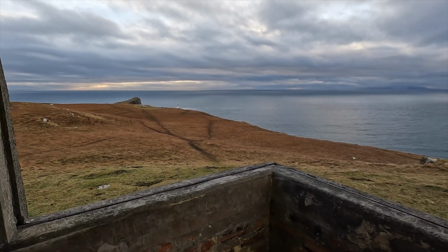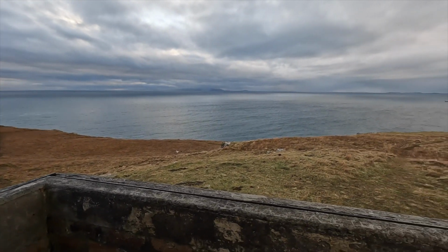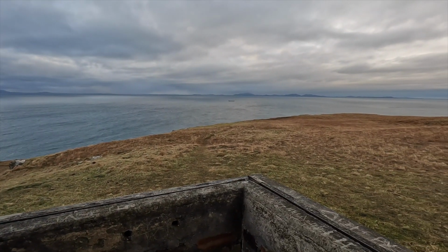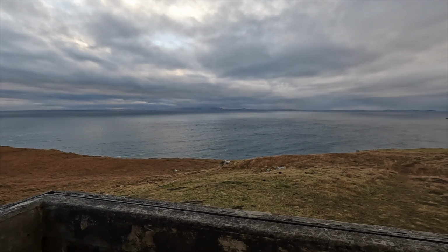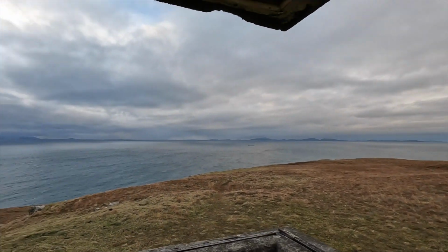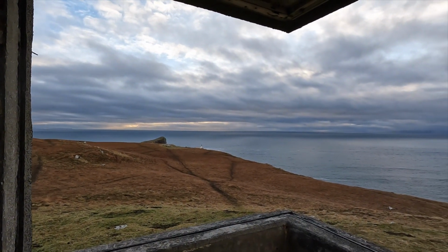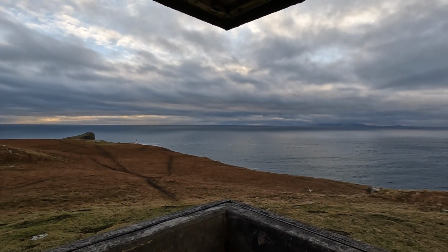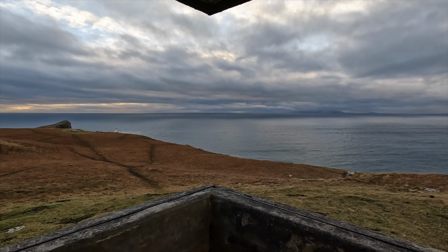You can just see the peak of the lighthouse there. But what a cracking vista this is. I wonder if this is an old World War II watchtower. Pretty cool actually. It's got a wee skylight. There you go. Right, I'll get set up, swap out the batteries, get a breather for 10-20 minutes, and then head back down to the lighthouse for maybe a sunset.